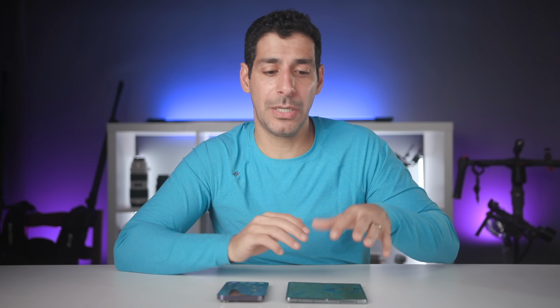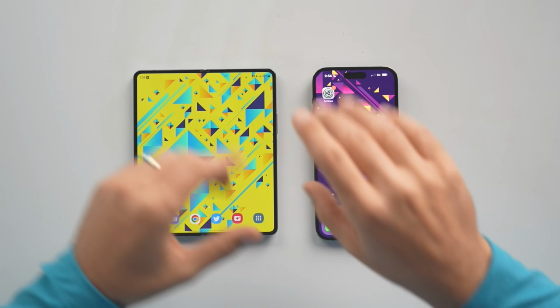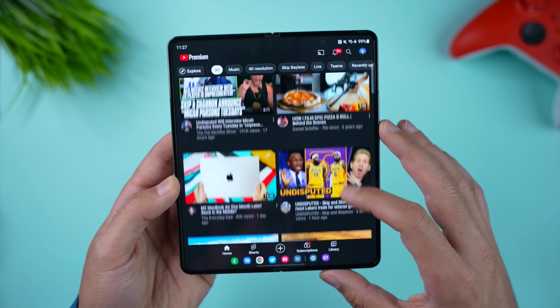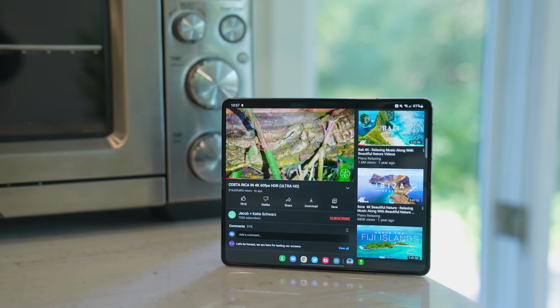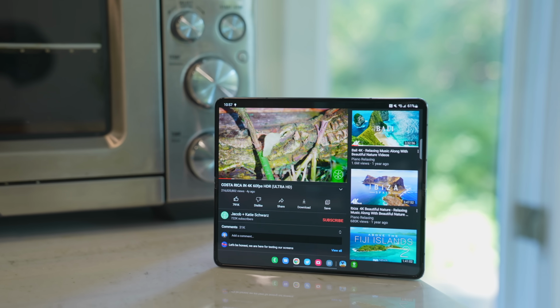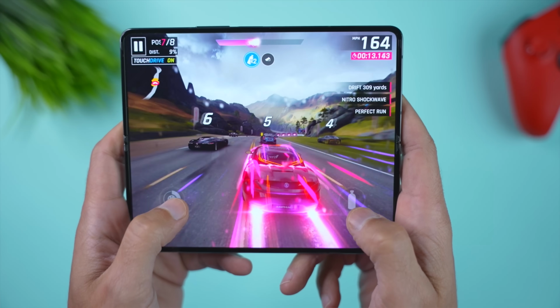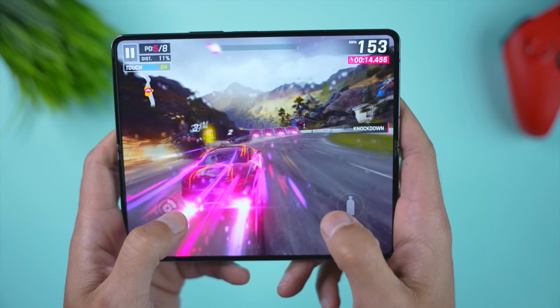But it's also important to think about the aspect ratio and what you plan on doing with your phone. When you interact with the Z Fold 4, the display definitely looks and feels bigger than the one on the iPhone because of the more square dimensions. So you're able to see more on the screen at once. It's great as an e-reader, and it's fantastic for playing games and for multitasking.